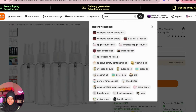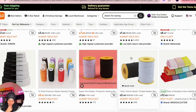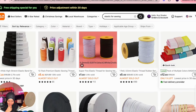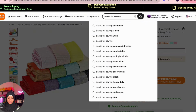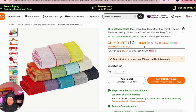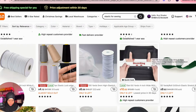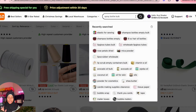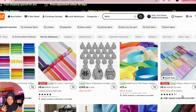You guys will need some elastic, I think for sewing or something. Something like this. Look, I'm not a scrunchie making expert, but I just know that you're going to need elastic. So I would look for elastic and see if you can find what you need in here, because it's very possible. You see how this is stretchy, you need to find the right size though, because I have no idea. But you guys will also need fabric. As you can see, Temu does have these options for you if you need things like this.